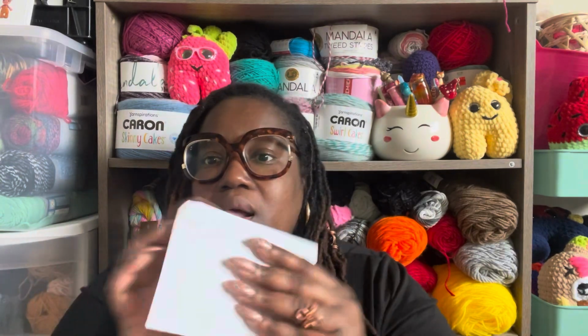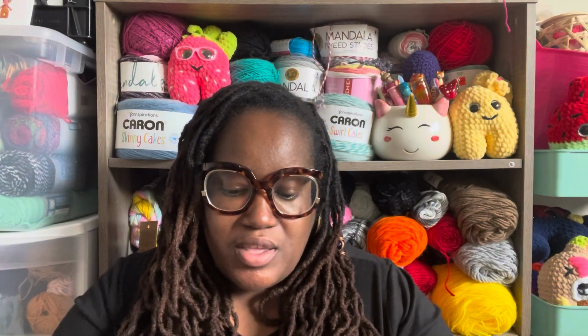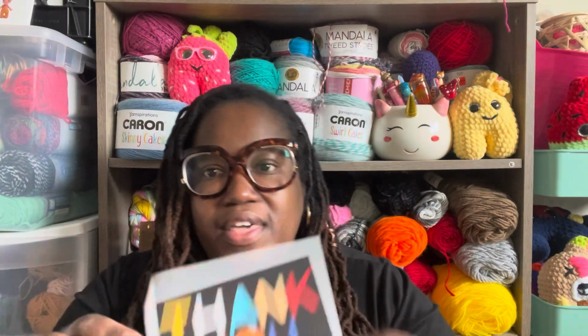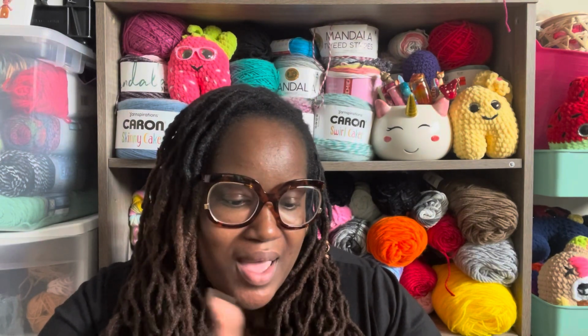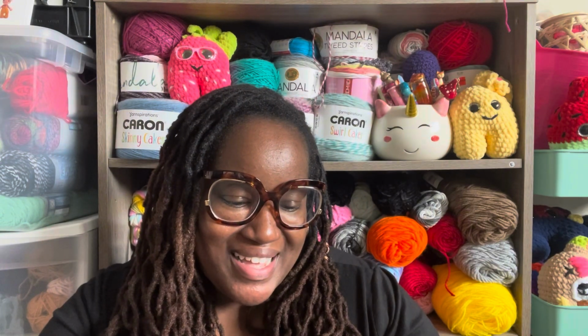And y'all, I have a nice little thank you card here from Priscilla. So cute. Look at that colorful thank you. Oh, and a nice little note. I'm not going to read it to y'all, but I'm going to read it to myself. I'm glad she put the name in it, y'all. It's the double-decker crossbody sling bag.